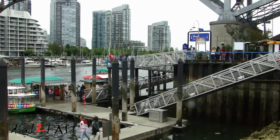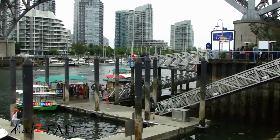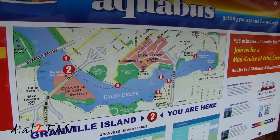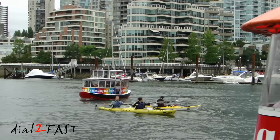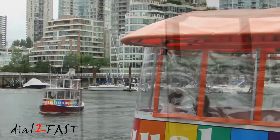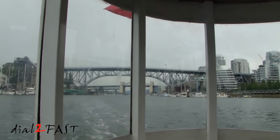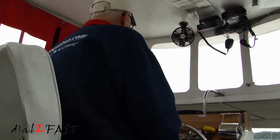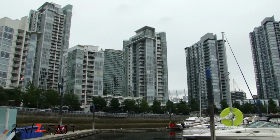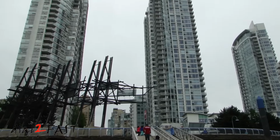While I was in Granville Island, I took the Aqua Bus to go across False Creek to the other side called Yaletown. The Aqua Bus is very inexpensive and they come every 15 minutes. This is Yaletown. A lot of young professionals live in this area. You'll also find some restaurants if you want to grab a bite to eat.